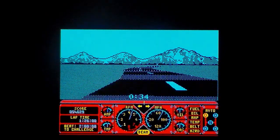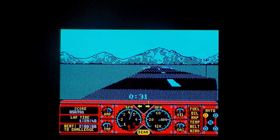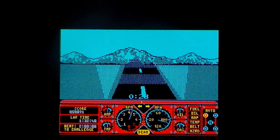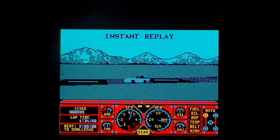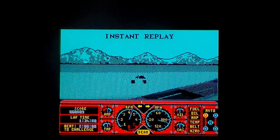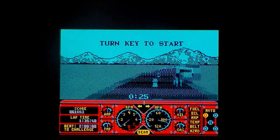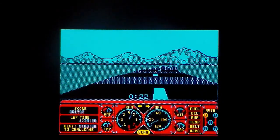I don't want to go too fast because staying on the road is taking all my concentration. I literally have a nosebleed right now. Oh no! Don't smash! And I smash. Oh, look at the bounce back on that, look. Also, I'm not sure what the noise is doing there. Could we not have had music? This is the 128K version. Right, I have to find a checkpoint.